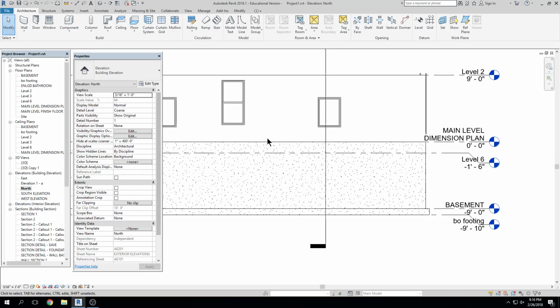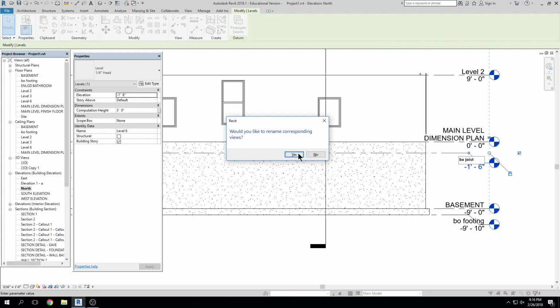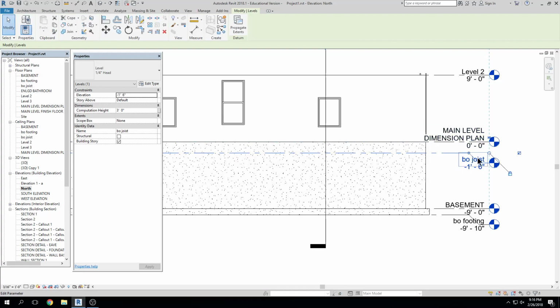But let's talk about floors, okay? I'm going to call this level my bottom of joist. And then I have my main level dimension plan. So usually, you want to leave a good cavity space for your joists. Plan on the largest space possible that you could possibly think would go in there, and then you can always adjust, like shrink it. It's easier to shrink that space than it is to grow it. Let me just say that, okay?